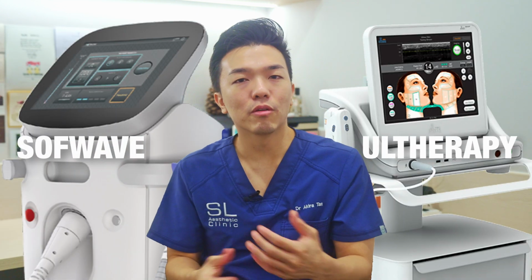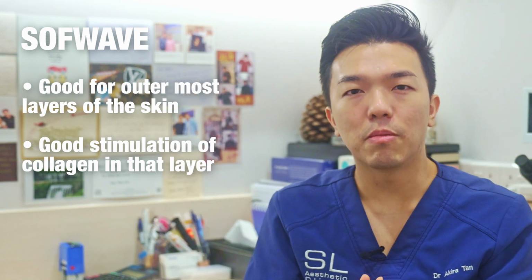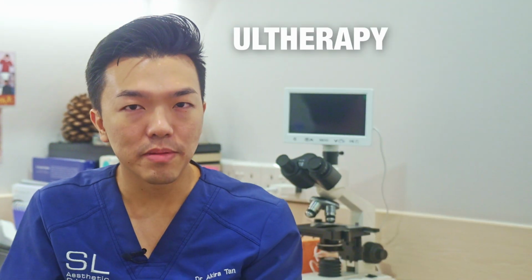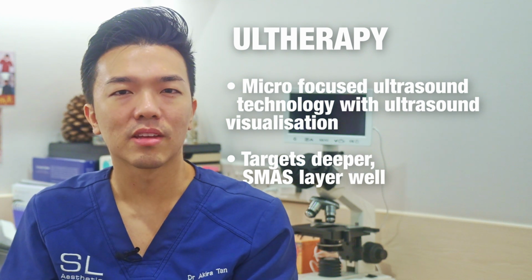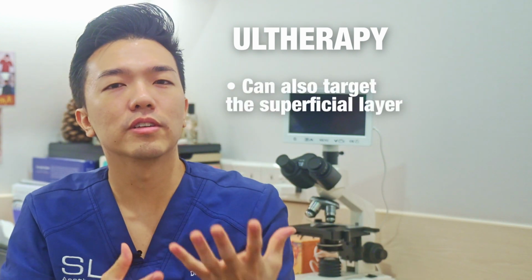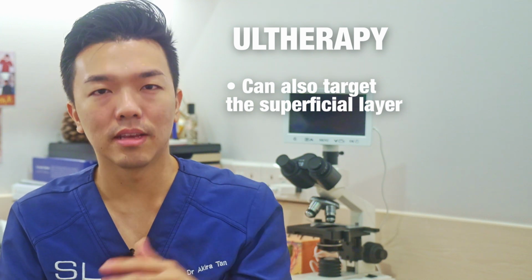So a common question we get is whether Sofwave is better than Ultherapy. Both machines are great in their own respective fields. So Sofwave is designed to be effective in the superficial or the outermost layers of the skin. It provides uniform, even stimulation of collagen in that layer, while also delivering some energy to the deeper layers as well. Ultherapy, on the other hand, uses micro-focused ultrasound technology with ultrasound visualization, and your doctor can aim and target the deeper muscle or SMAS layers very well to give a profound lifting effect. It can also target the superficial layers, but it does not have as uniform or as even a collagen stimulation as Sofwave for those upper layers.